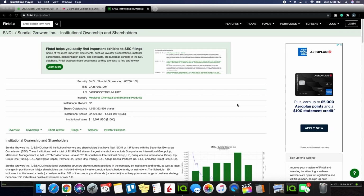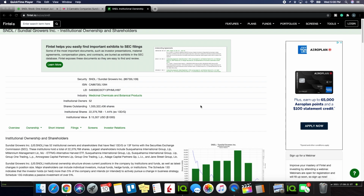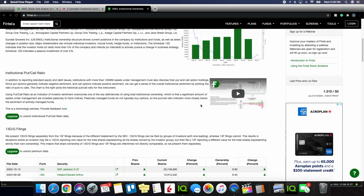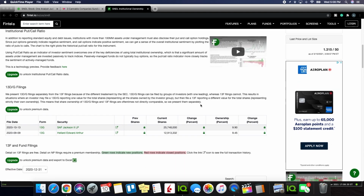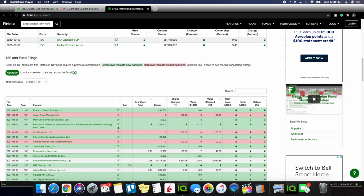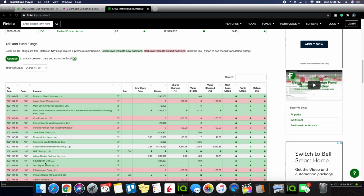All right, so right now we're taking a look at the institutional ownership and shareholders for SNDL on fintel.io. You guys know how much I love using this site just to see what the big money has been doing recently in regards to the stocks that we cover. As we scroll down, which I find very interesting, I'm going to be looking at from March the 1st. We've already seen, and we've covered this in prior videos, how it's been looking. For the most part, as far as green rows indicating new positions, we have more of that than we see of red, which is good to see.